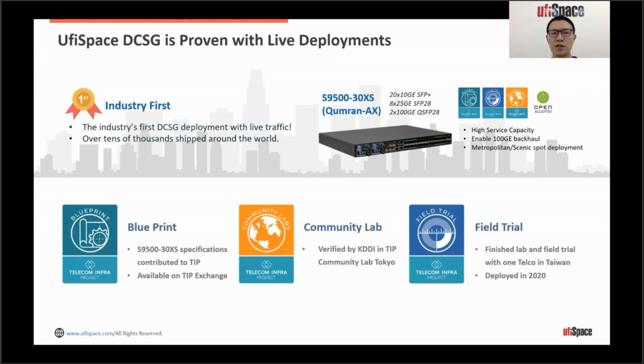But not all application scenarios are the same. So after speaking with many carriers about their pain points and requirements, and combining that with our own experience in the field, we have decided to expand our DCSG product family. We wanted to give more options and flexibility to our customers as they plan out their future network. We are actually extending our DCSG family in 2 directions.